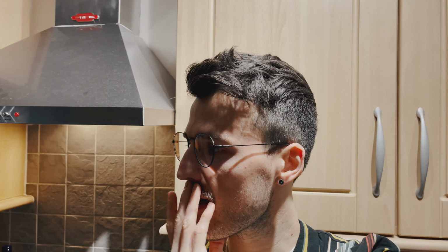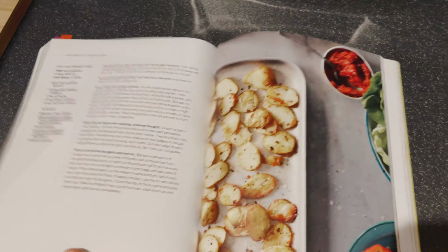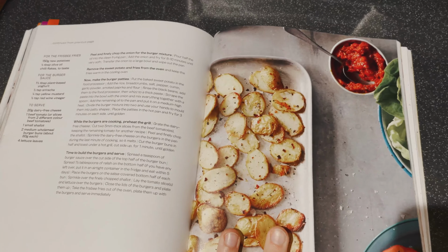And Kay will be having these. I'm making creamy polenta with mushrooms. I'm doing sauteed cavolo nero. I've got some gluten-free vegan vegetable spring rolls. Ryan's got some Wellington-like things. So we're going to be making these frisbee fries from the Bosh book, Healthy Vegan. And so they'll be a little extra thing as well.